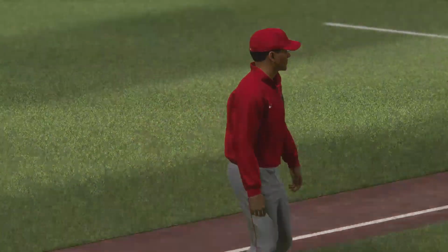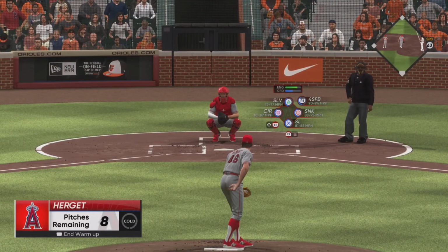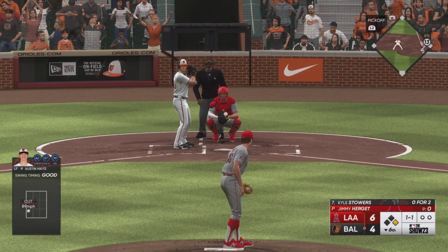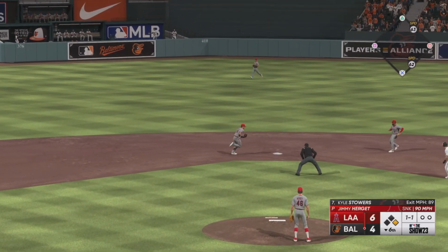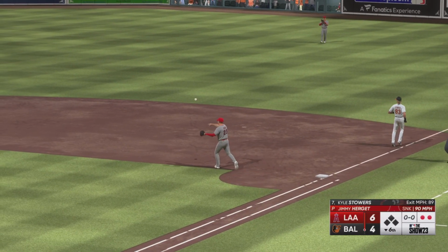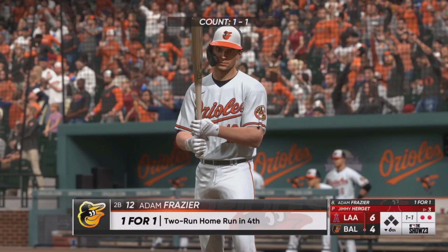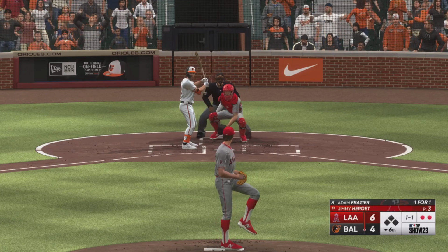Now the Angels manager is... They hand the ball over to a new arm, Jimmy Herget. Still a lot of game left, and this game could go either way. So this is a big opportunity for him to get some important outs and try to help. There's one. Plenty of time at first. That's a double play. Well, the reliever comes in, takes care of that inherited runner, gets that ground ball double play, and now he can work on one more guy to get back in the dugout.